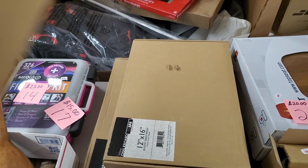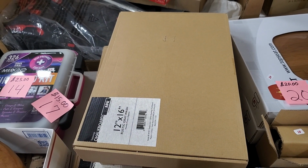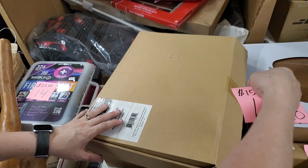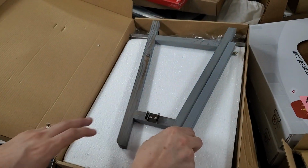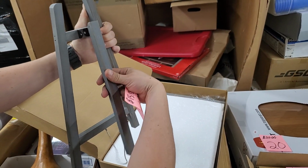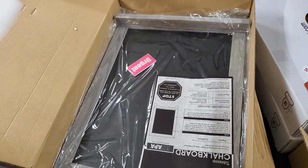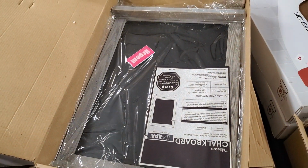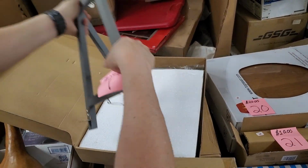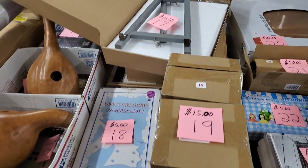All right, so this one is number 17. I think 17. Yeah, number 17. Looks like this. So it comes with a cool tripod stand. Does come with the bolt to put this in. And here is the chalkboard. And it's metal on the inside, so it's a chalkboard, but then you can put magnets on it as well. It's really cute. So we're just going to leave that open like that. We'll remember to get it out tomorrow. Get it ready for tomorrow.